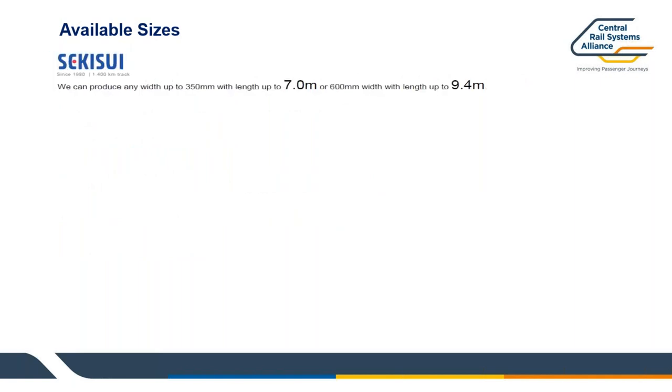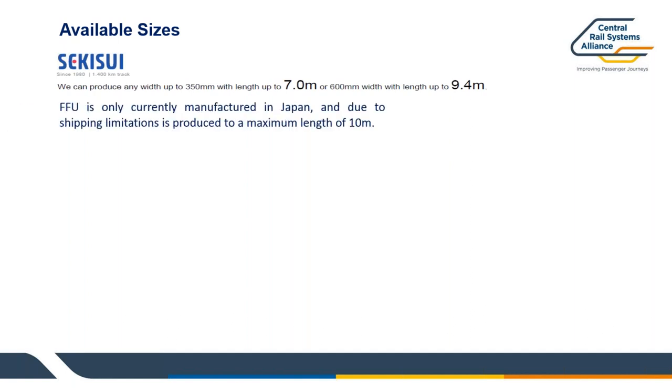So in Sekisui's factory in Japan, which is where the FFU bearers, which normally for Norinchu and timber bearer replacements come from, they can do 7 meter lengths. That's the factory's standard length, but obviously they can go up to 9.4 meters. And that's the actual maximum length they can produce in the factory. So it's only produced in Japan. So there's obviously shipping limitations, because the use of any shipping containers only means you can put up to a length of 10 meters. Unfortunately, we need a 16, so a little bit of a conundrum there. So we couldn't actually make them in Japan anyway, because the factory couldn't churn anything out more than 9.4 meters. So how on earth were we going to sort this out?